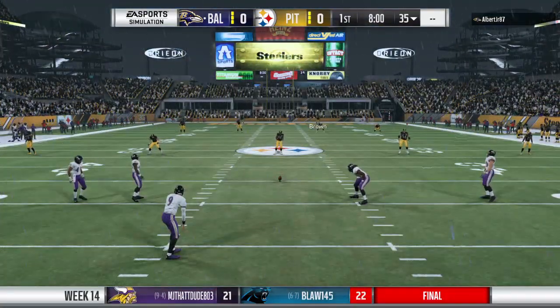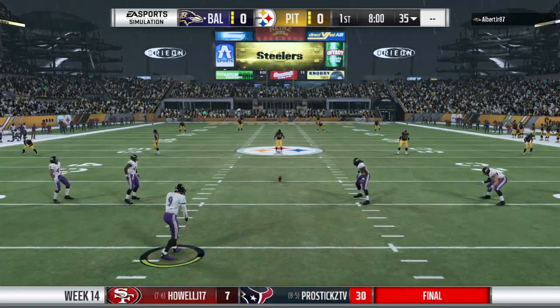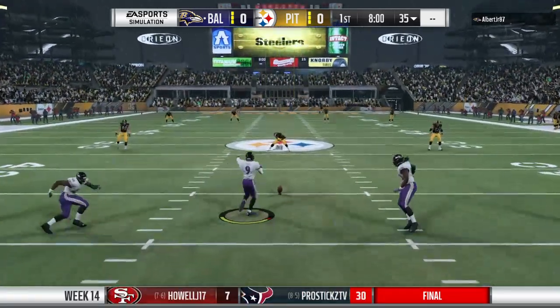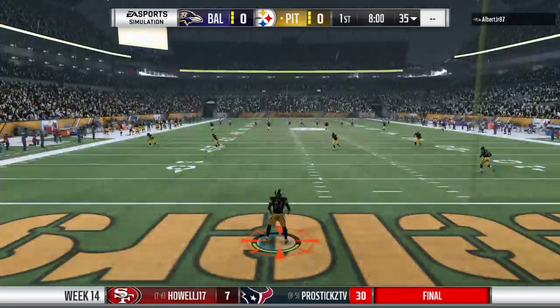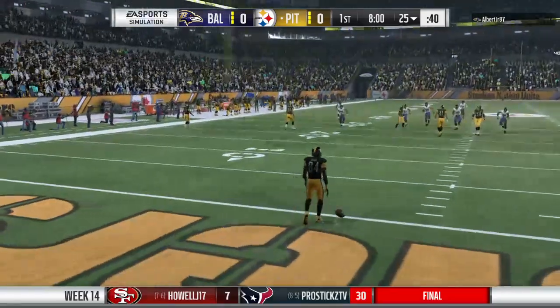They love the black and gold here in the Steel City, and a few moments ago, their Steelers emerged from the Heinz Field tunnel. They're set, we're set, as the Steelers are ready to do battle with the Baltimore Ravens.